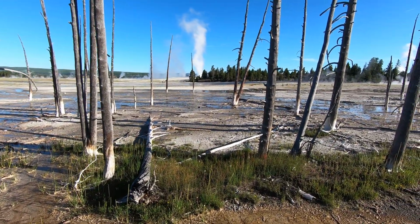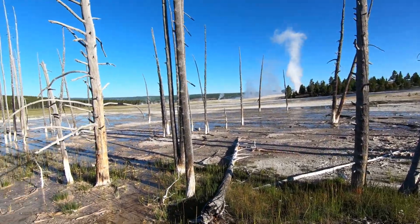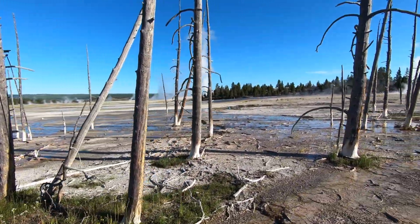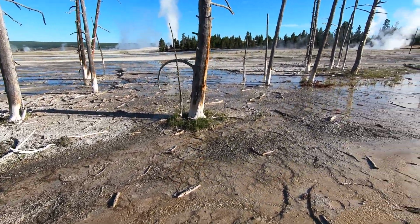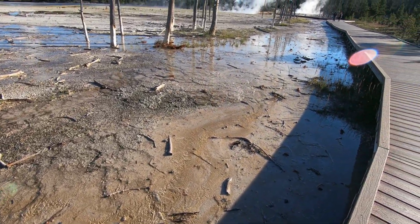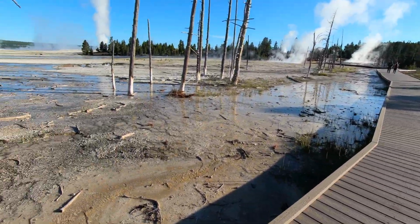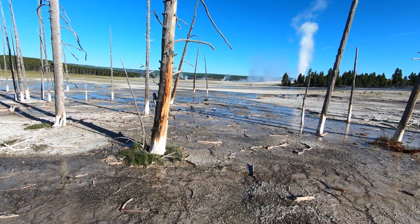My first little geyser stop here. You see all these trees here. It looks like a ghost area here. Lots of dead trees here, and everything here is just warm and boiling, and water is pouring down here, coming from the underground here. And they actually have a boardwalk, and they make it really clear that it's super illegal, right, to step outside the boardwalk here.